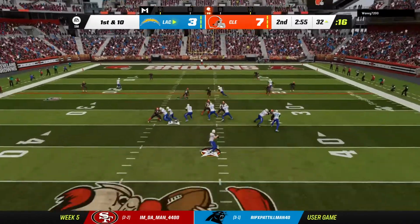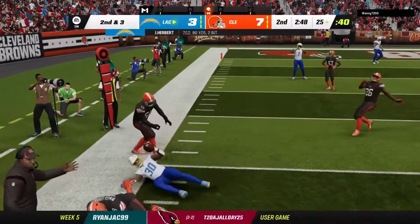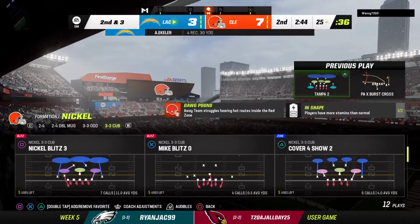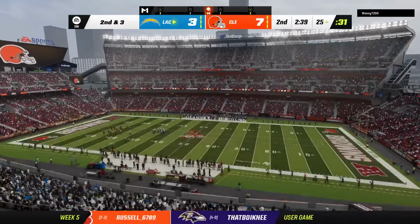After the turnover, here's Herbert. He'll drop this one off to Eckler. And he's going to get this down near the 25. And at his size, he's a smaller back. You can get him to football. He can kind of get lost, make someone miss. It's good for him. Yeah, it's great for him.